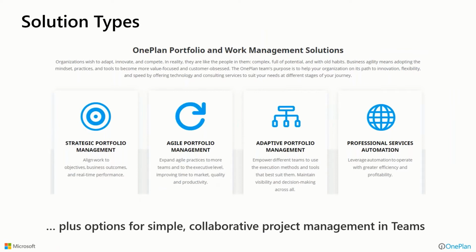On top of that, OnePlan provides a lot of different solution types and solution templates to get you started. You can start with just strategic portfolio management if you want. You can maybe have a focus on structured agile portfolio management with a scaled agile context, or maybe adaptive portfolio management, which is more a combination of traditional and agile portfolio management. Or some of you may be professional services organizations that need a slant that is more geared towards professional services, customer-facing types of projects.